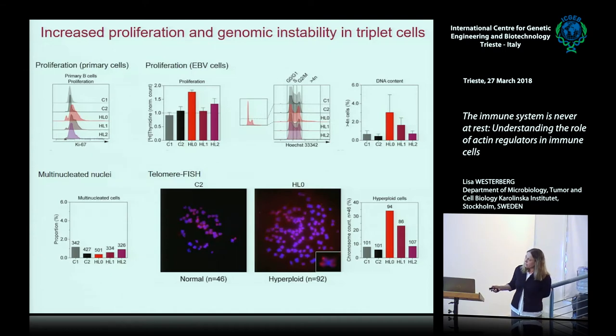So we carried on to do telomere FISH, and this would identify any aberration in chromosome number or chromosome translocation. It's difficult to see here, but that is blue for chromosome and red are the telomeres. And when we looked for aberrations, so basically how many chromosomes these cells would have, this is a normal one with 46 chromosomes in humans. This has about double the amount of chromosomes. And you can see that it was quite a lot of them, up to 30%, that had this characteristic increase in chromosomes.